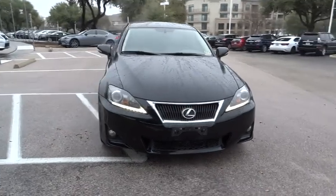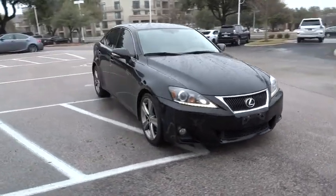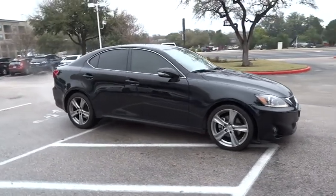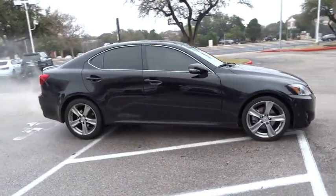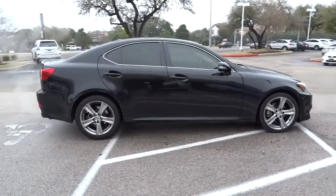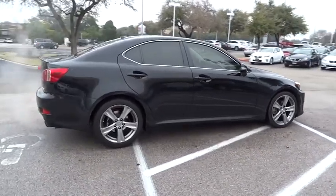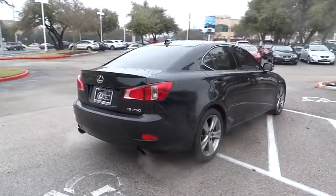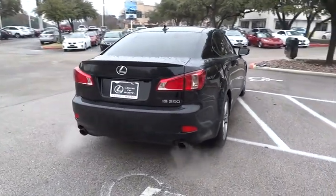The 2011 IS250. An interior and exterior design inspired by the world of competitive racing, the IS250's authentic performance and style are the hallmarks of this classy luxury sedan and is priced below $25,000. This vehicle has less than 75,000 miles.